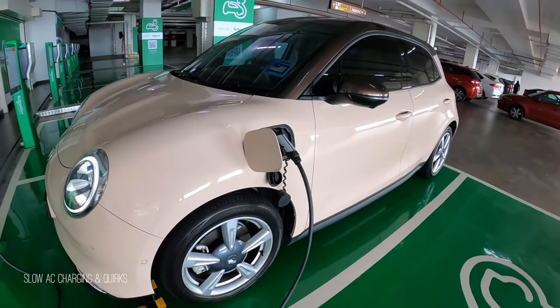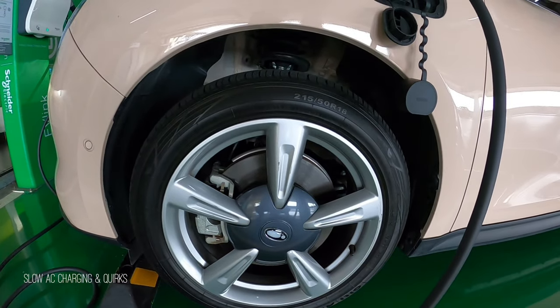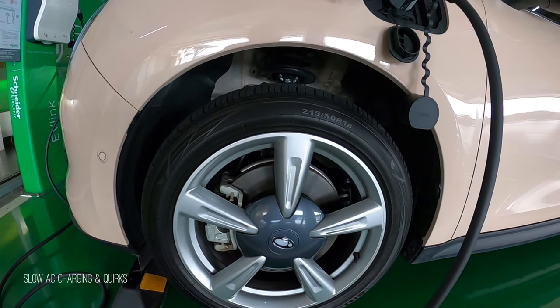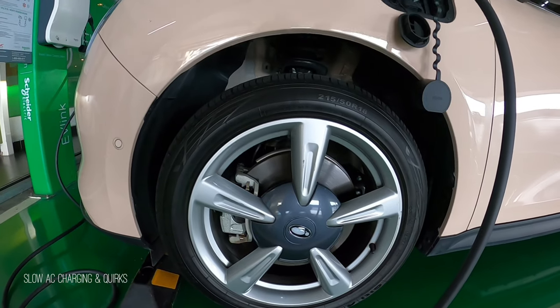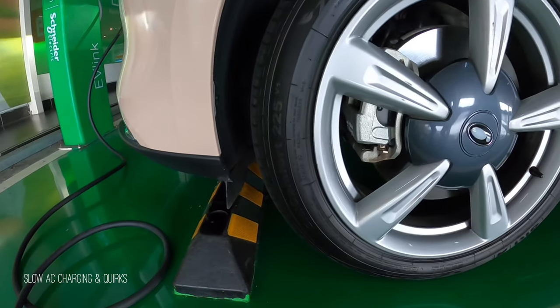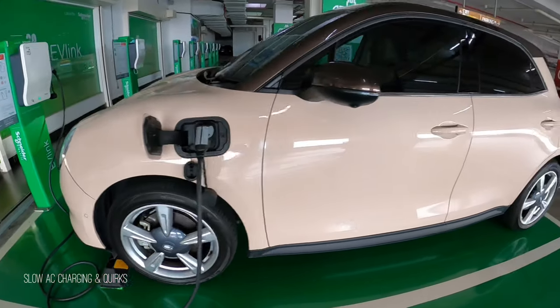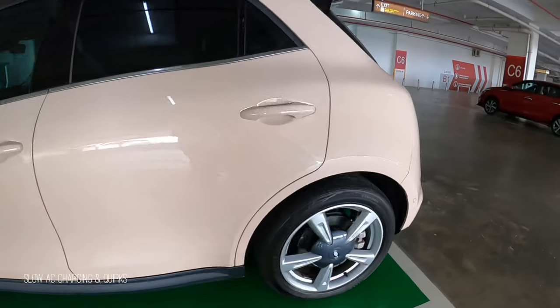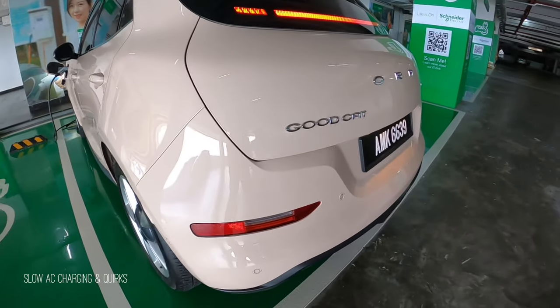ACC and all that. Okay, 18-inch rims, 215/50 R18. This is running on GT Quality Comfort tires. Same at the back, so it's a square setup, not staggered.